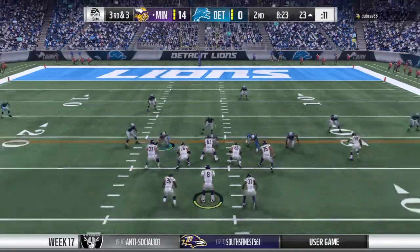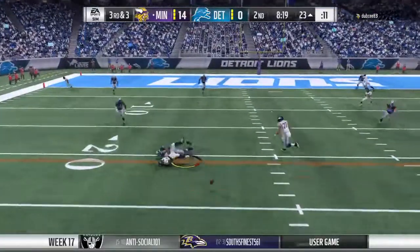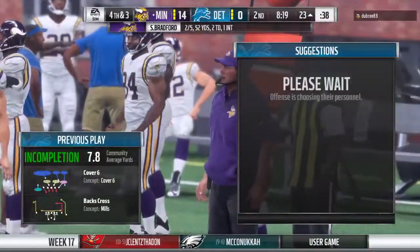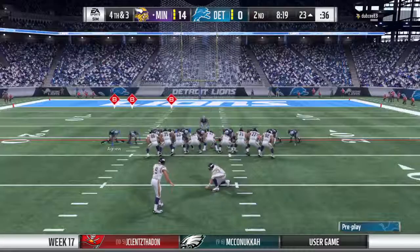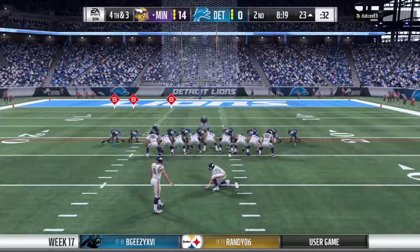Third and short yardage, Bradford is incomplete. I'm not sure we could spot any tendency here on this third down. They could have run it or passed it. Either one was available. They chose to try and get it through the air, but they were unsuccessful.